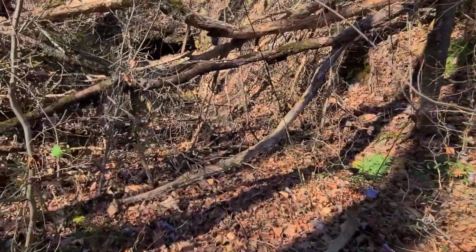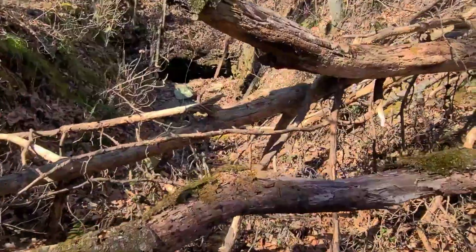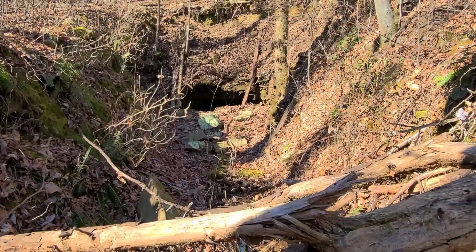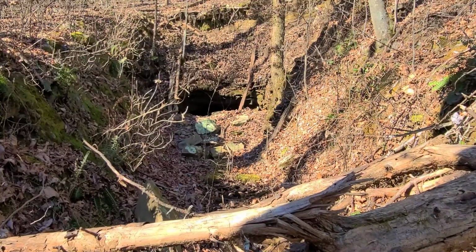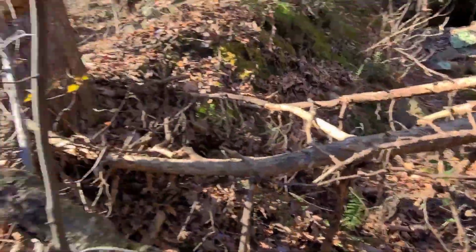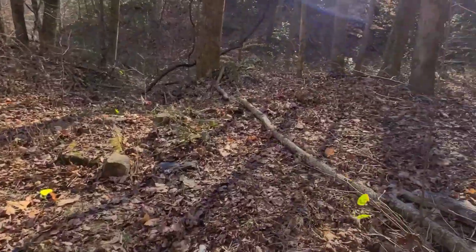Yeah, here we go. So just kind of making my way up the trail, and I happen to look over and see this back in here. If you guys can see, that's an old mine entrance there that they filled in. That's kind of cool. It's pretty wet back in there. I'm not going to try to get much closer. I don't want to spend the day with wet feet. We're just getting started.